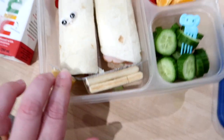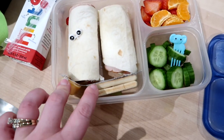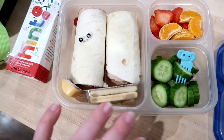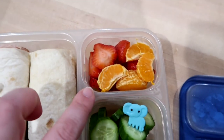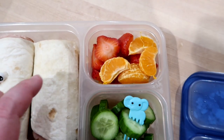I have some little breadsticks and cheese for him that I just fit in here. Sometimes when I have something like this that can kind of move around in the lunchbox, I like to stick stuff down in here so that it doesn't fall apart while they're, you know, banging it around in their backpack.